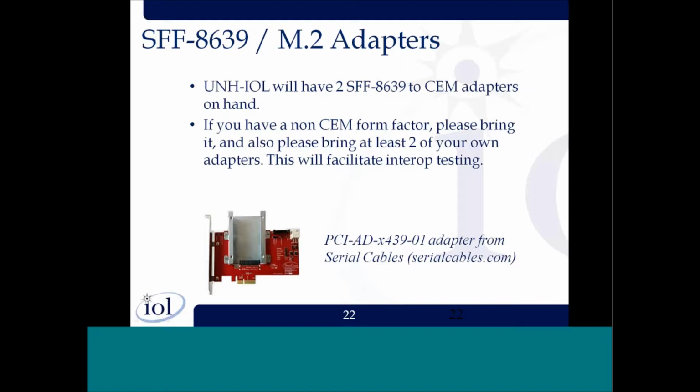M.2 adapters, if you do happen to have an M.2 device. I don't have any M.2 adapters in my lab at the moment. So again, same principle applies. If you have an M.2 device, please bring an adapter so that we can easily plug it into a regular Chem or add-in card system.